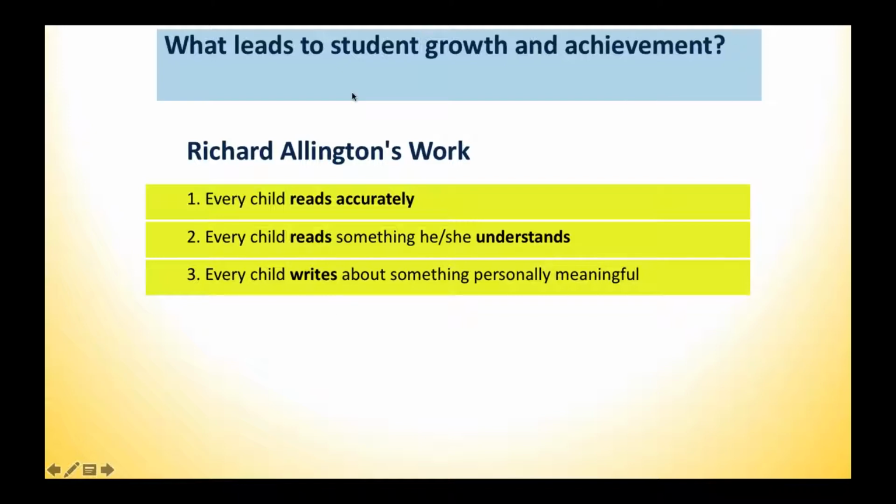So every child reads about or writes about something personally meaningful. And this doesn't mean that anything goes. It doesn't mean that we keep writing about our pet hamster all the way from first grade to sixth grade. What it means is that kids have options. They have opportunities to write about something that means something to them.